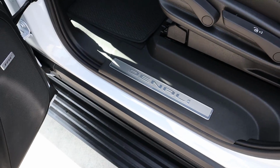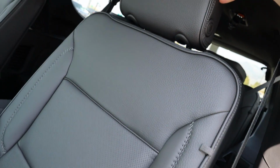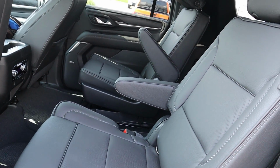Got the little Denali plaque right there. And then here is the second row seat. Pop up the headrest so you guys can see a full view of that, but you can see the black stitching, perforated leather, really nice look to it. And this one does have the captain chairs. Popping in is really easy because you do get running boards, and I'll show those to you guys once we go up to the front.